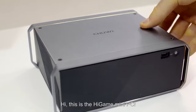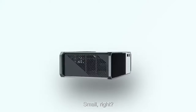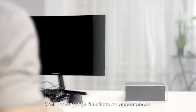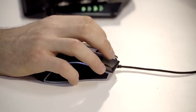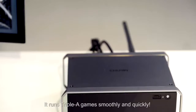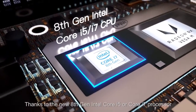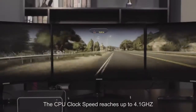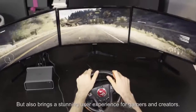Hi, this is the High-Game Mini PC. Small, right? Well, never judge functions on appearances. It runs AAA games smoothly and quickly. Thanks to the new 8th Gen Intel Core i5 or Core i7 processor, the CPU clock speed reaches up to 4.1 GHz. The High-Game not only saves space, but also brings a stunning user experience for gamers and creators.